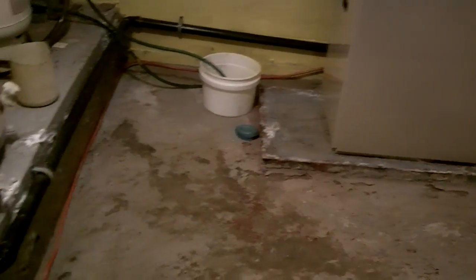What it is, that pipe there goes out to my drilled well, and my drilled well is in the middle of the driveway, and it gets a bit of water in it. Now that water in turn runs down the pipe and into the house. And if you notice the floor here, you can see it's been leaking for a little while, and the paint's all puckered up. So I'm going to have to repaint here.